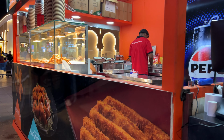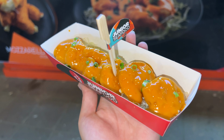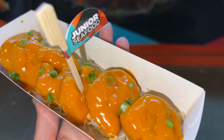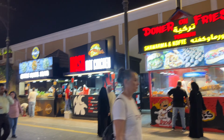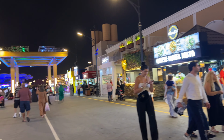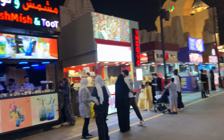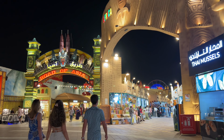I was so overwhelmed. I went with my safe option because I love dynamite prawns, so I got these. They were a little underwhelming, especially when they cost about £6 to £7 for one portion. You can see they have like a Nashville hot chicken burger, they have cheese wheel pasta, so quite a few cool things. This we did find was kind of the main section for all the food though.